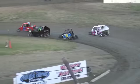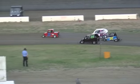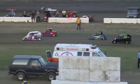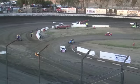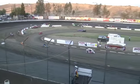Oh, some debris on the racetrack. Here we go. Who's it going to be? Making the move, Kylie Forrester going for the lead. Bailey Thompson off the pace. And Kersey Young gets by.